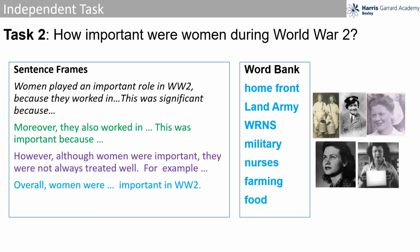And now for your second task. To look at how important women were during World War II, I really want you now to explain the different roles played by women during World War II. I want you to use different case studies to support your evaluation. So the information given to you in your packs or on Purple Mash about these women. Here are some sentence frames that are also in your packs or on Purple Mash as a resource. And here is a word bank to help you with your writing.